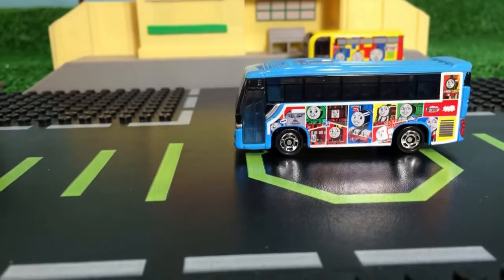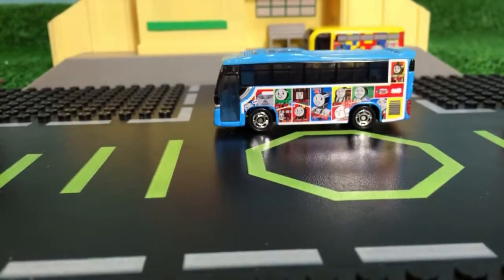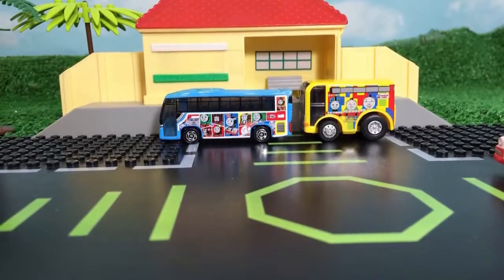In Japan, you will see this kind of Thomas bus with lots of characters. These are very high quality toys. These are licensed toys. Here you can see two buses at the station.